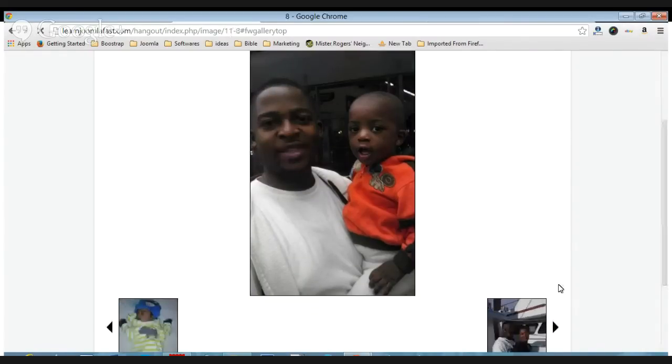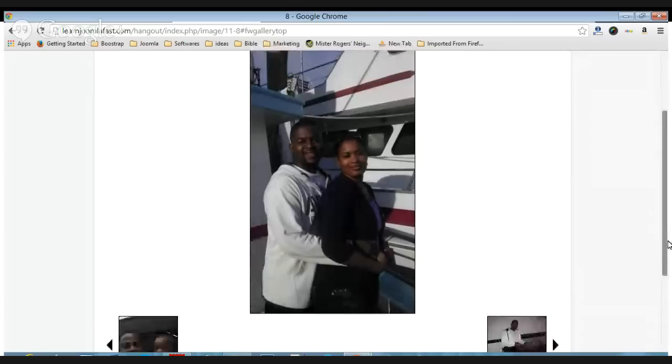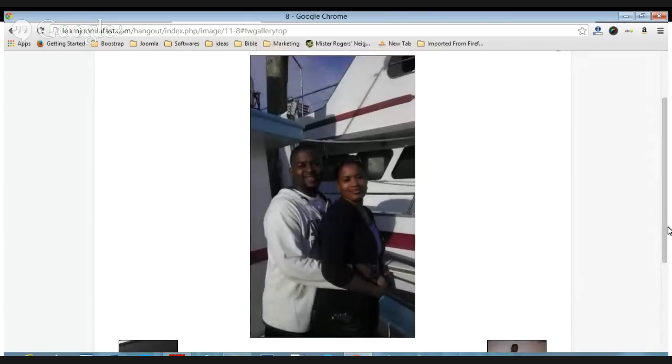And here again is me and my lovely wife. We got invited to a fishing event. We went out in the deep blue seas and fished for some bluefish. And I caught about maybe 1,000 of them. Well, not a thousand, but I caught a lot. It was a great time, just me and her.